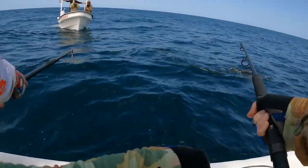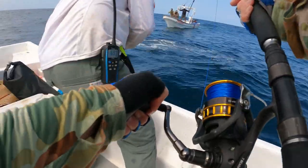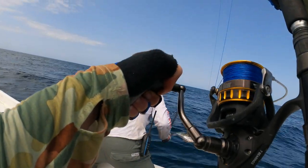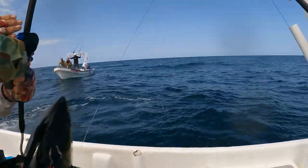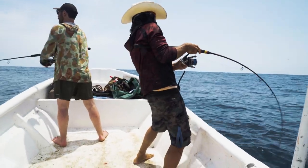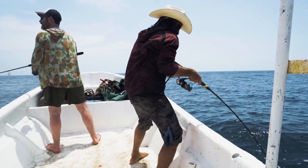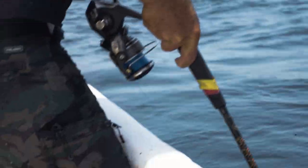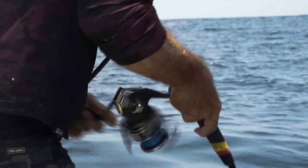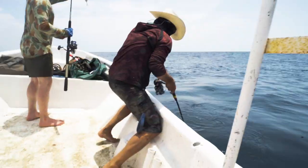Yeah! Hold it tight. Yes! Woo! Yes! Yeah! Oh man! Oh my! I'm gonna ride the boat. The bottom is under the boat now. Like totally, straight up on the bottom.